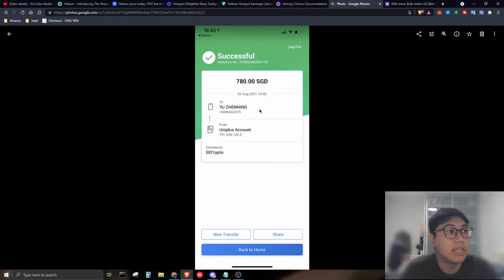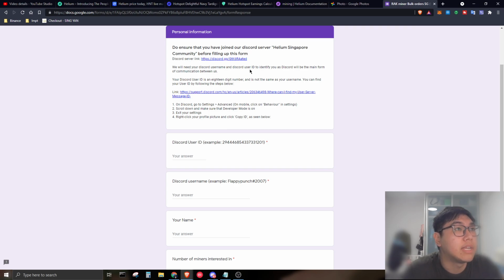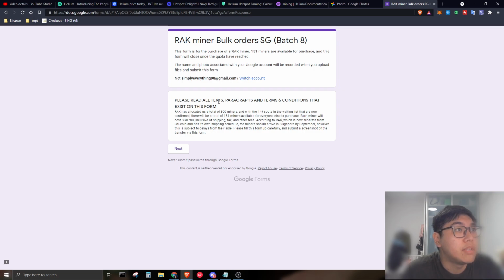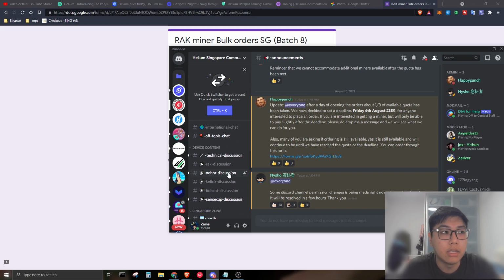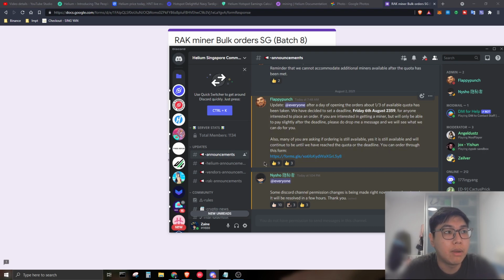So what I've done is I already did the transaction. This is how much they are selling it at. It is around 780 Singapore dollars, and I've already paid for the miner. The estimation for the miner itself, as we can see, is September. So by September, as estimated by Rak, the company itself. Right now it's still in the gray zone and unknown zone, so I'm just going to wait for the miner to arrive, and after that set it up and document my journey on Helium mining.